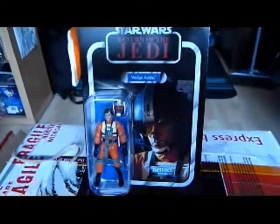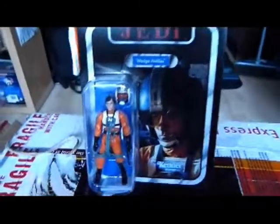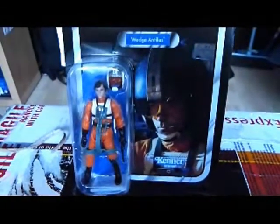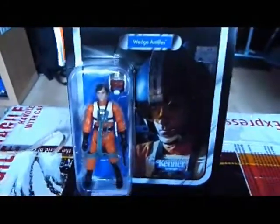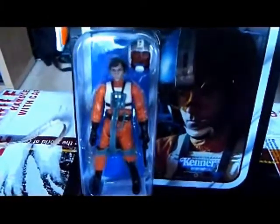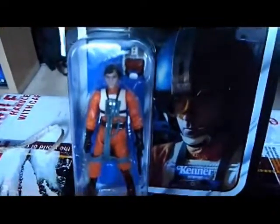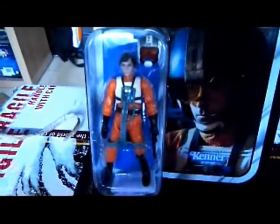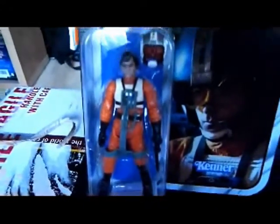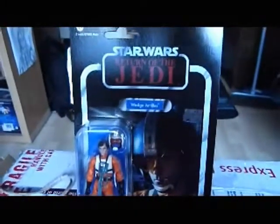Okay, here we've got Wedge Antilles on the Vintage Collection card back, and it's on a Return of the Jedi card. This one is hard to find, so as soon as I saw it, I picked it up, and it was £8.99 at Toys R Us in Merton, and it's a great figure. It comes with a helmet with the proper paint scheme on it, and I've seen a few reviews of this, and they say that the body is of a Luke Skywalker X-Wing pilot, and as you can see, it still looks pretty cool. This is a hard to find figure, so if you can find it, buy it.